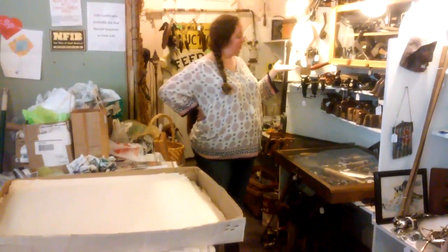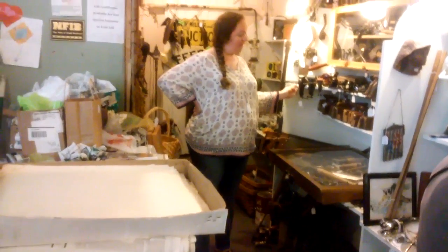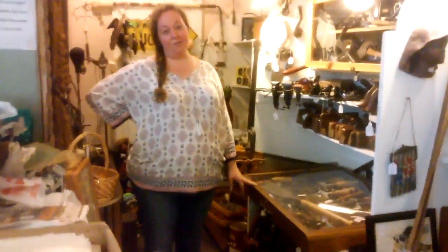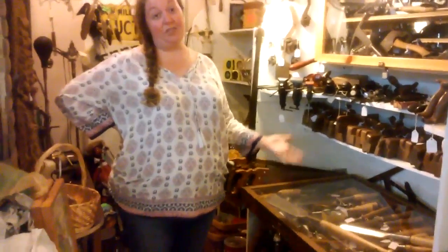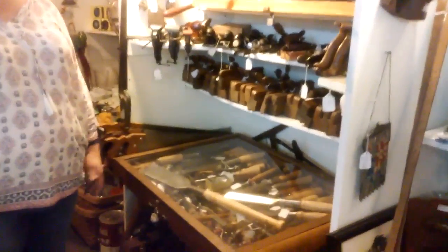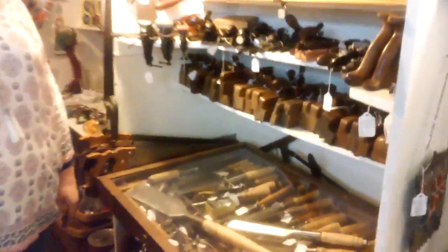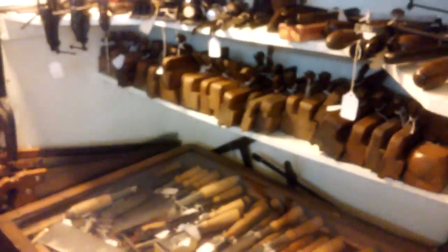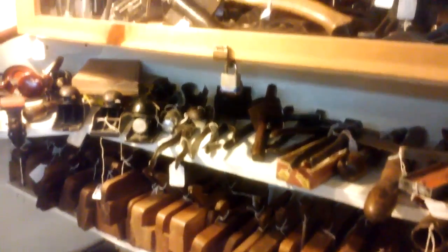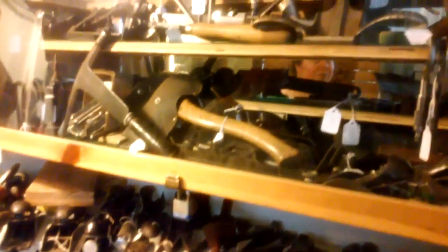One of my favorite booths here is my tool booth too. I have a dealer from New York that comes every 2 weeks, and he's a woodworker himself, and he collects tools himself, and so he brings us some really neat stuff that you can't find anywhere else, that they don't make the same anymore. The quality is completely different, and I really appreciate his stuff very much.